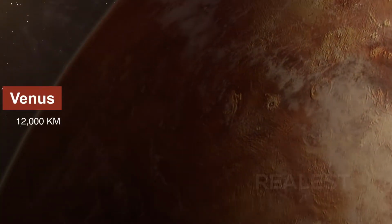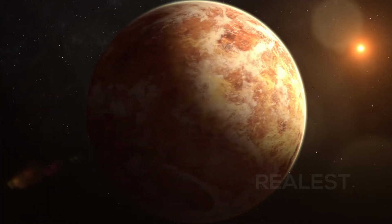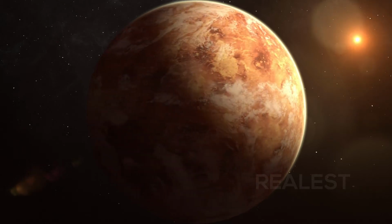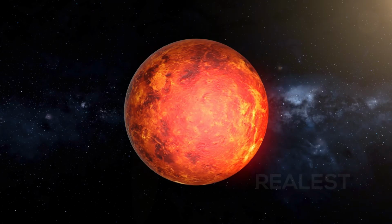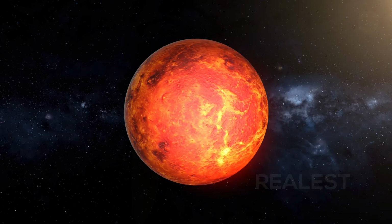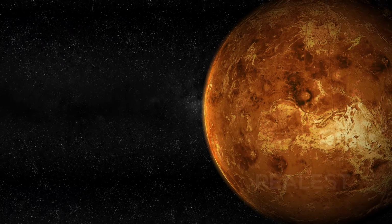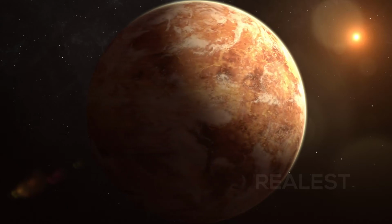Venus, 12,000 kilometers. Venus, the second planet from the Sun, is similar in structure but slightly smaller than Earth. Above its foreboding landscape is a thick and toxic atmosphere that consists primarily of carbon dioxide, with clouds of sulfuric acid droplets. Venus is about 900 degrees Fahrenheit or 475 degrees Celsius, hot enough to melt lead. The surface is a rusty color and it's peppered with intensely crunched mountains and thousands of large volcanoes. Scientists think it's possible some volcanoes are still active.